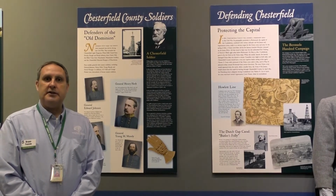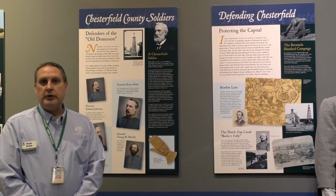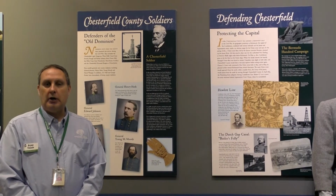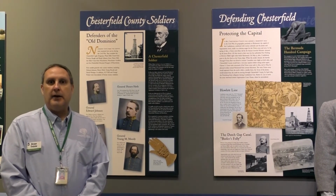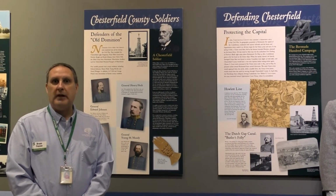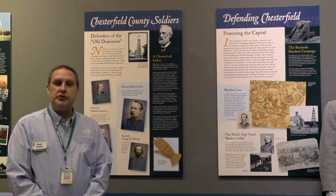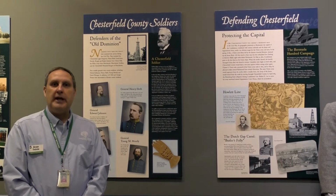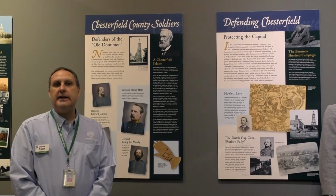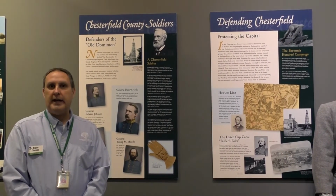Close to 38,000 Union troops landed at Bermuda Hundred and marched inland, and throughout the region we have a variety of different Civil War sites that the department preserves and interprets. And there were several large battles that were fought throughout Chesterfield County in 1864. One of the most significant battles was the Battle of Ware Bottom Church that led to a new line of fortifications known as the Howlett Line, and that systematically prevented General Benjamin Butler's Union troops from making any more advances.